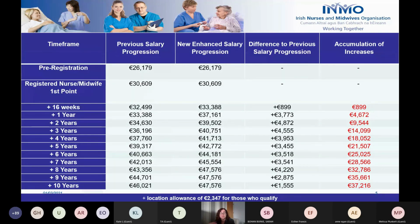But the INMO had fought previously to get the 36 weeks of internship recognised as incremental credit. So before the strike, instead of having to wait a full year after you qualified to move on to point 2 of the pay scale, you would have progressed to point 2 after just 16 weeks of work, and that includes time worked as a pre-reg. So that's €32,499. So you can see on the left-hand side of the column there how you would have progressed through the salary scale before the strike, but as part of the settlement now this has changed.